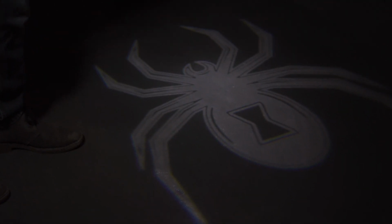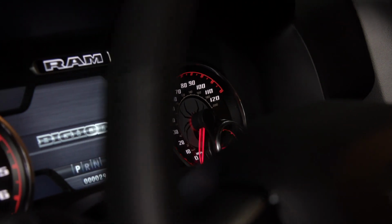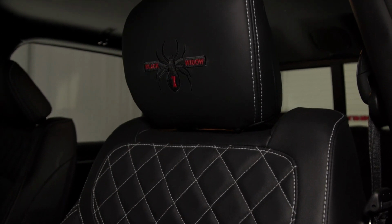One of the first things you'll notice right when you open the door are the Black Widow LED puddle projector lights that shine down on the ground. You've got red LED ambient lighting, Black Widow speedometer gauges, and custom leather interior with Black Widow stitched headrest.